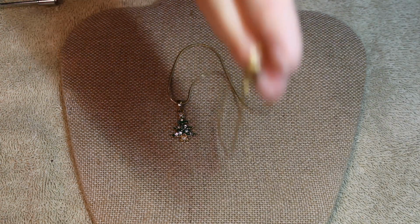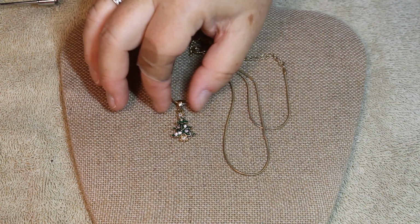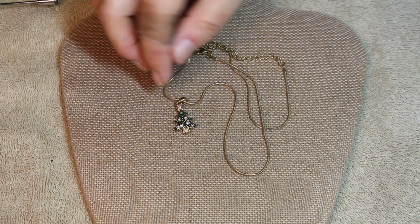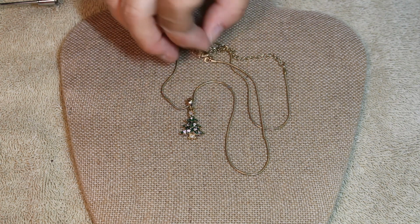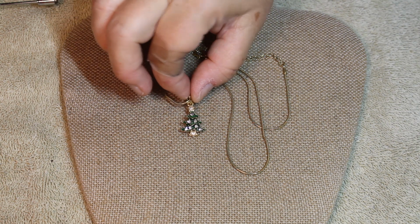Okay, this is being filmed in July, so, you know, a lot of the shopping channels have Christmas in July. So here's our version. I love this. It is so sparkly, and it has great enameling, and I just love Christmas trees. So that is a gorgeous little addition.